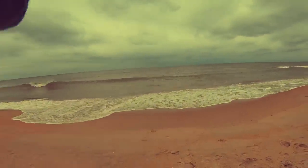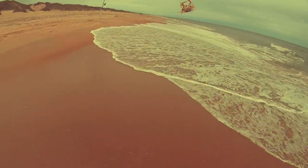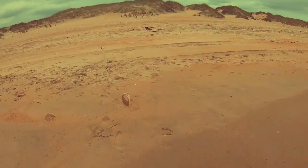Yes! Yes! Yes! That was awesome! Is it a crab? No, it's a crab! It's a crab! Oh my gosh! It felt like it was nibbling like super hard.